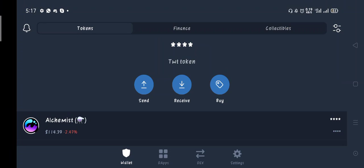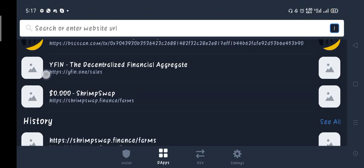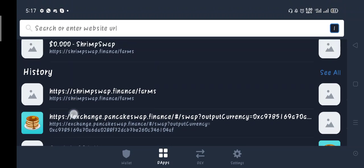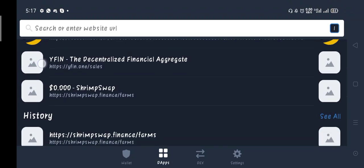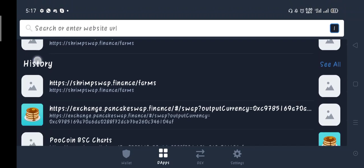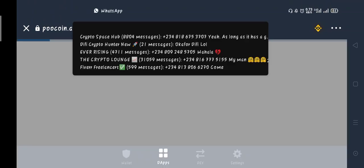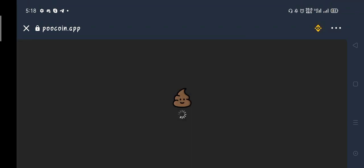So the manual method is just go to the PooCoin app. Once you go to the PooCoin app, you head straight to the apps. Once you go to the apps, you go to PancakeSwap or you just go to the PooCoin app. So let me quickly do that. You just go to PooCoin.app. Once the PooCoin app shows up, that is the manual way.